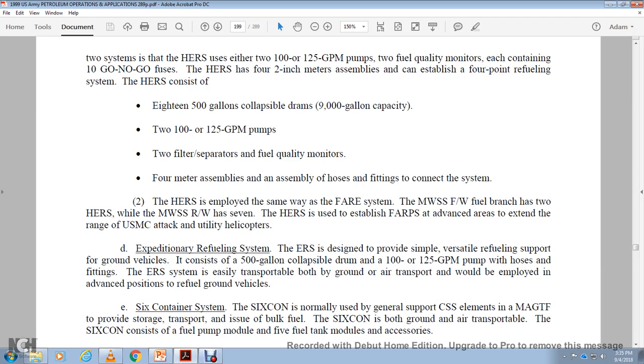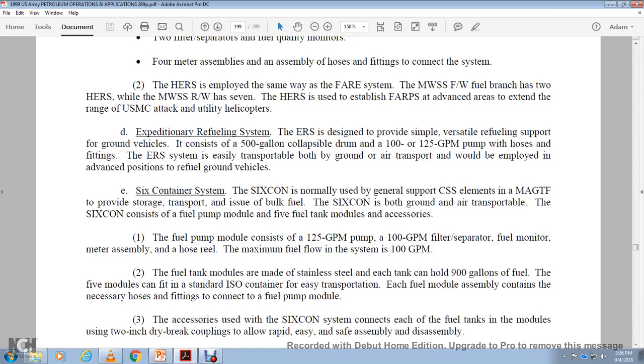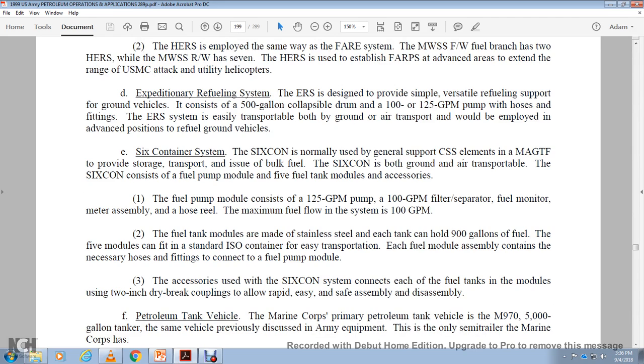Six container system. The SIXCON is normally used for general support with the CSS element of the MAGTF, providing storage and transportation of bulk fuel. The six container system is both ground and air transportable. The six container system includes a fuel pump module, five fuel tank modules, and accessories. The fuel pump module consists of a 125-gallon pump, a 100-gallon-per-minute filter separator, a fuel monitor, a meter, and a hose reel assembly, with a maximum fuel flow for the system of 100 gallons per minute.